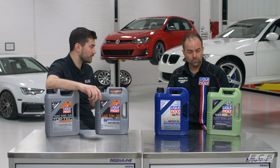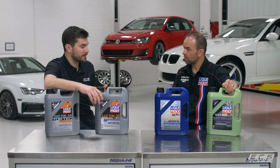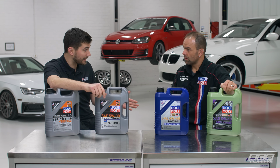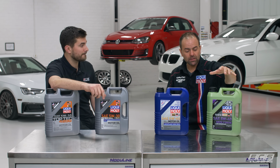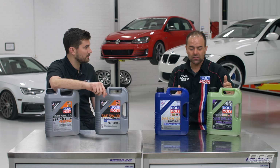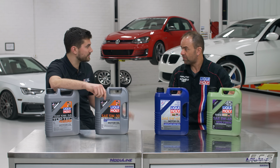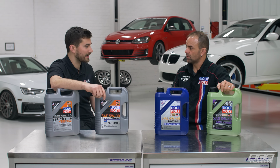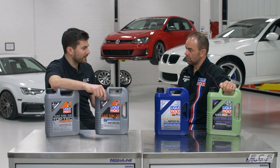So, the molybdenum and tungsten, does that preclude me from adding an additive like Ceratec to an oil like that, or should I not? No, you should not, because the additive package in here is in perfect balance. It works, it's proven, so there is no need to add additional friction modifiers like Ceratec. It's everything in one package, Molygen, ready to go. You don't have to buy any extra additives. Exactly.